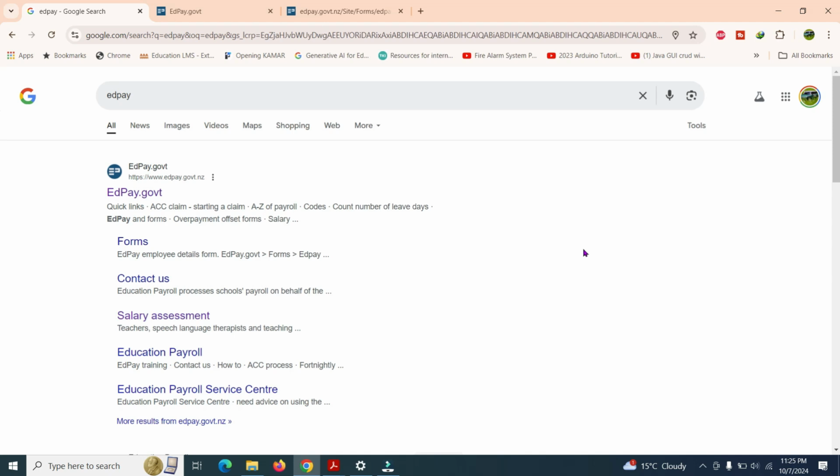The salary in those schools, when you give your interview and when you're about to join those schools, is going to be decided by EdPay. You can see that on my screen as well. In Google, I have searched EdPay. So it's not like you are negotiating with the school or the school is negotiating with you. No, it is decided by EdPay on the basis of your experience and your qualification.